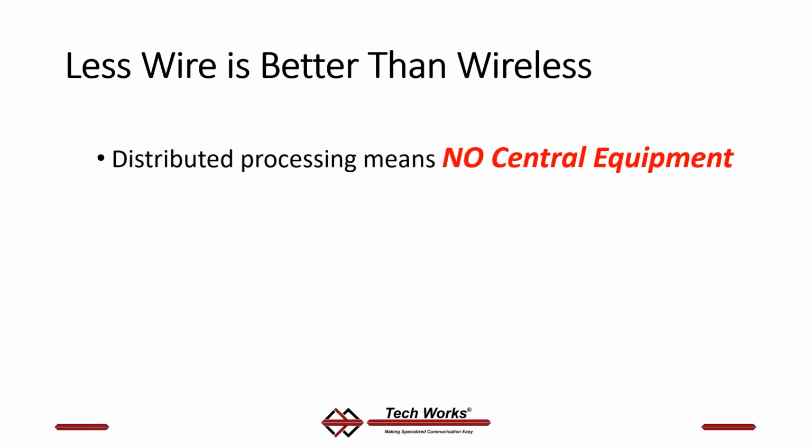We believe that less wire is better than wireless. Why is that? In the clinic call system, we have a very unique distributed processing, which means there is no central equipment. Why does that matter? Because everything is very modular.